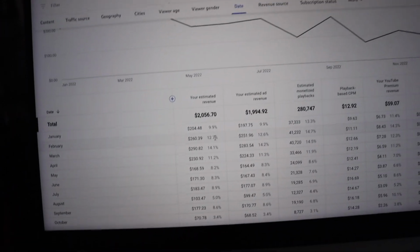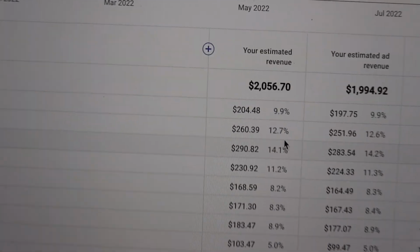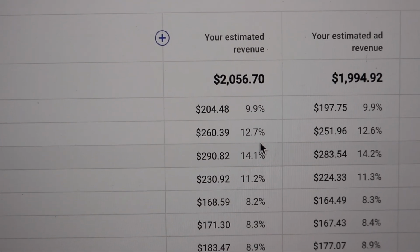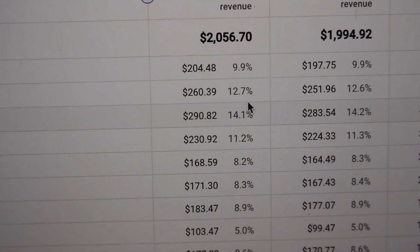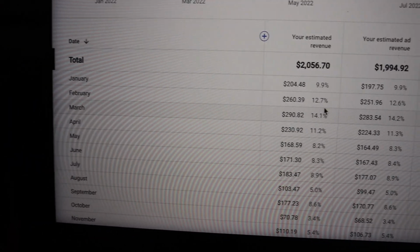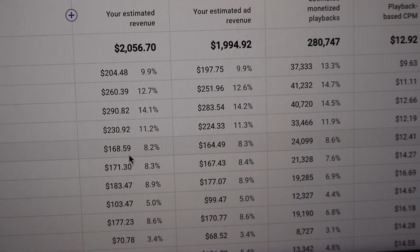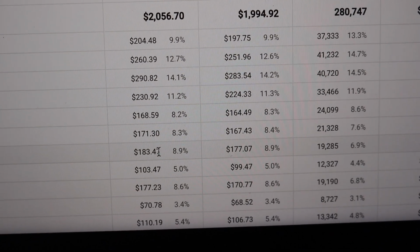So in January we did really good, $204.48. February was also a great month for YouTube. We got $260.39. I think March may have been our best month at $290.82. Then we have April, $230.92. Then we have May with $168.59. June, $171. July, $183.